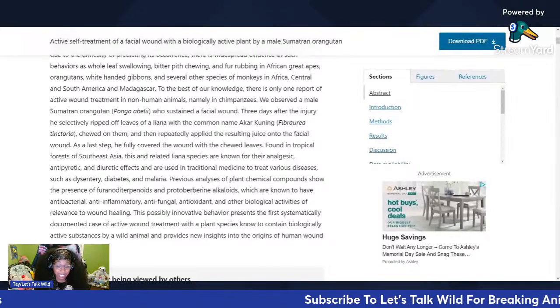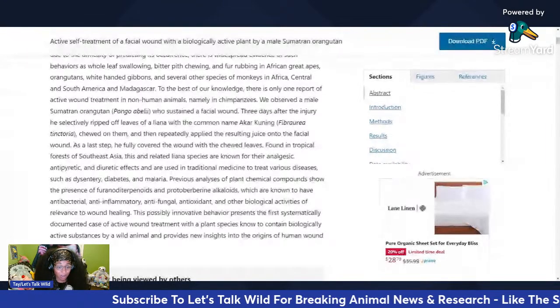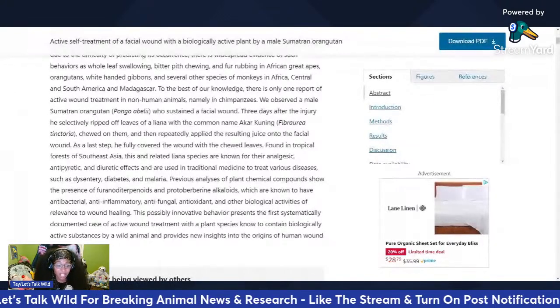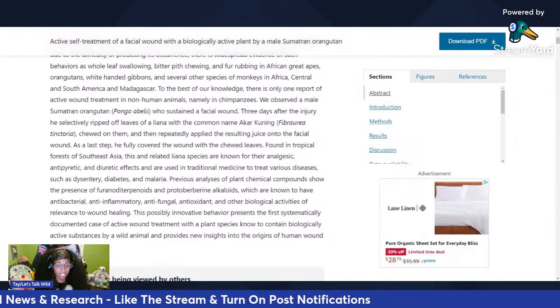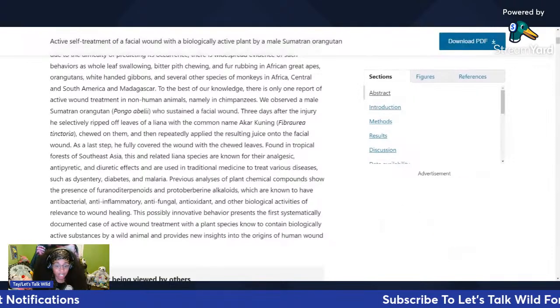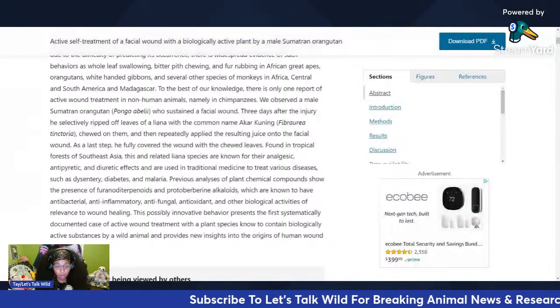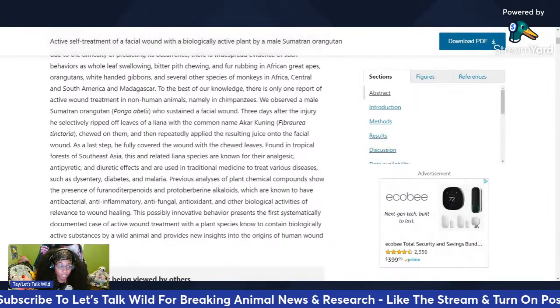And they say, listen, this plant, its compounds, it has some anti-inflammatory stuff going on, so this possibly innovative behavior presents the first systematically documented case of active wound treatment with plant species known to contain biologically active substances by a wild animal, and provides new insights into the origins of human wound care. Okay.